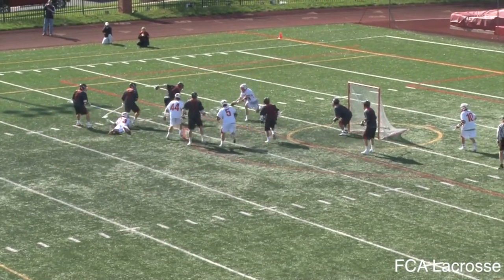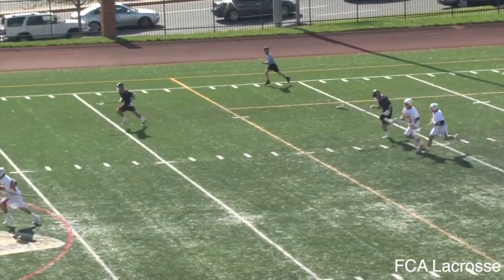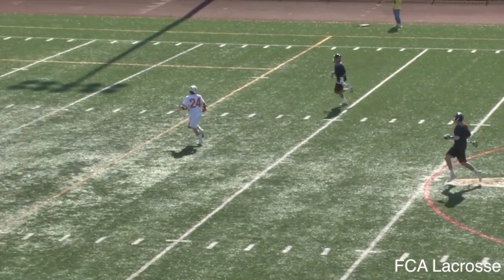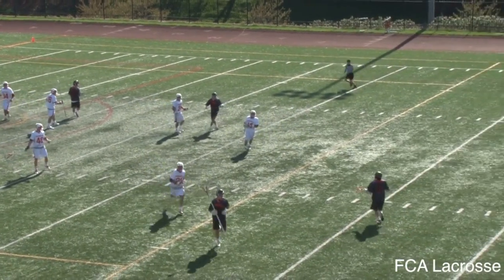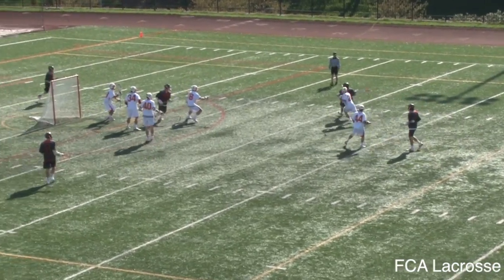Great face dodge. But again, that McDonogh defense. And seamless transition there. This is Robert Clark near side, gets it up top to Frederick. 2 minutes and 15 seconds left in the third quarter.